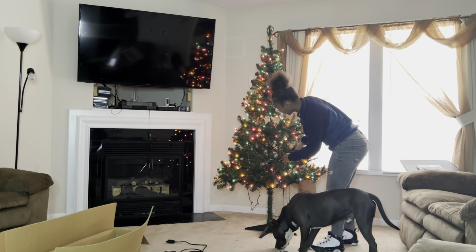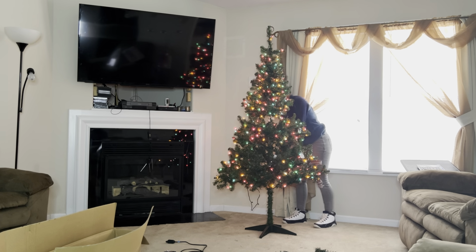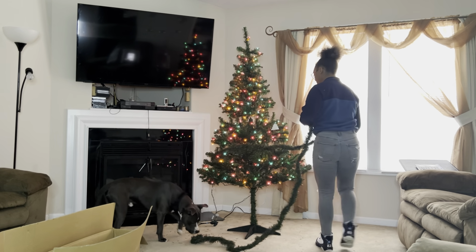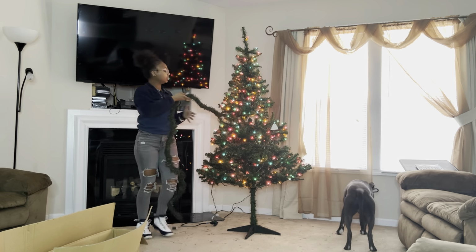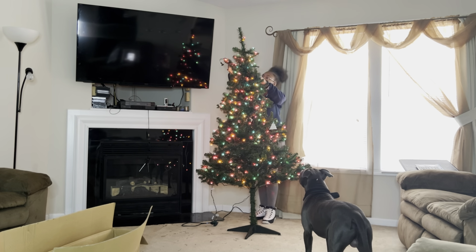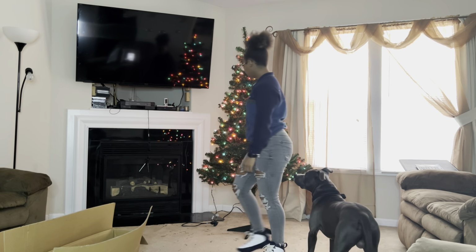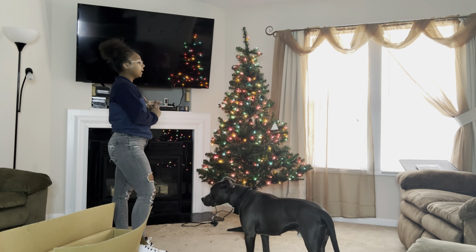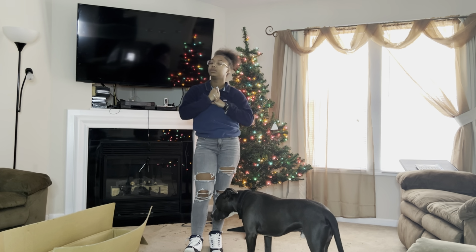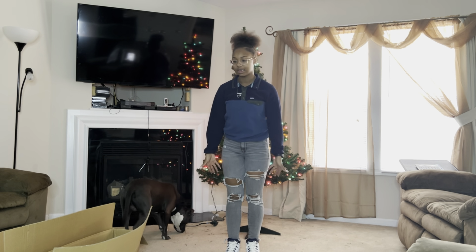This whole row. I need some ornaments to put on my tree. That's one thing on my list. It's there. Now I need a tree skirt, ornaments, three pillows, and some decorations on the wall. Right here. Right there. In the hallway. Maybe like a carpet or something right here.